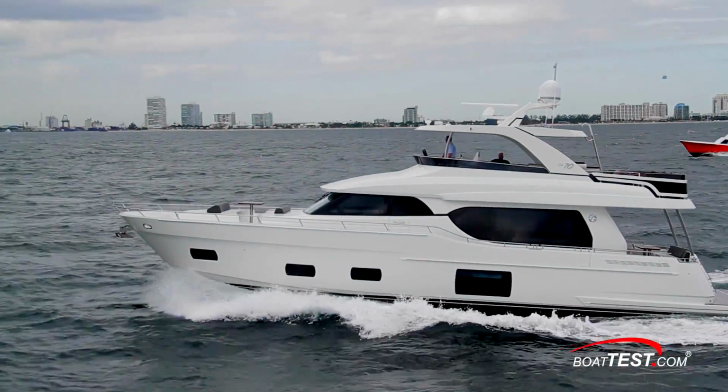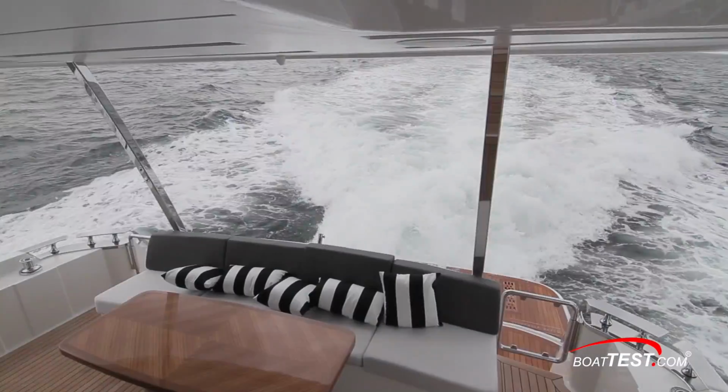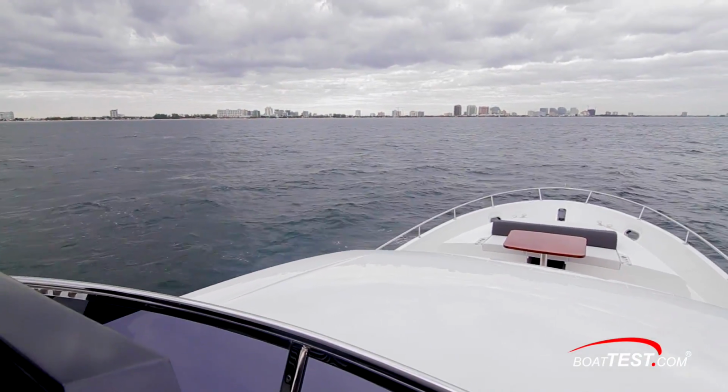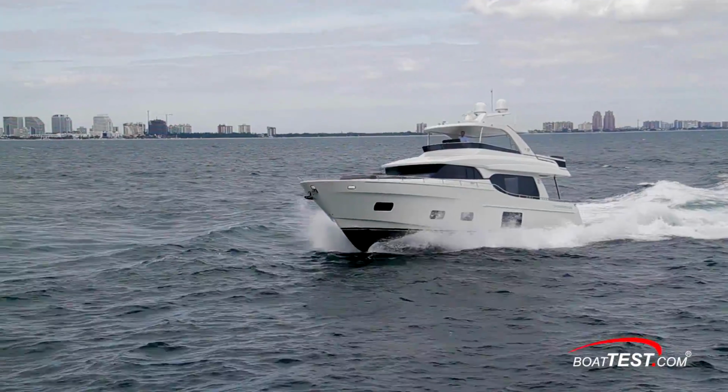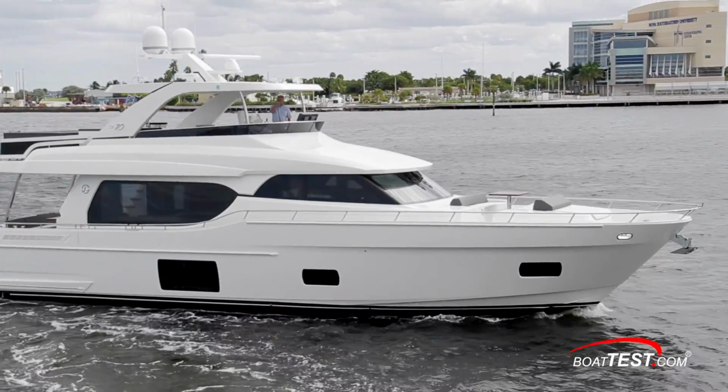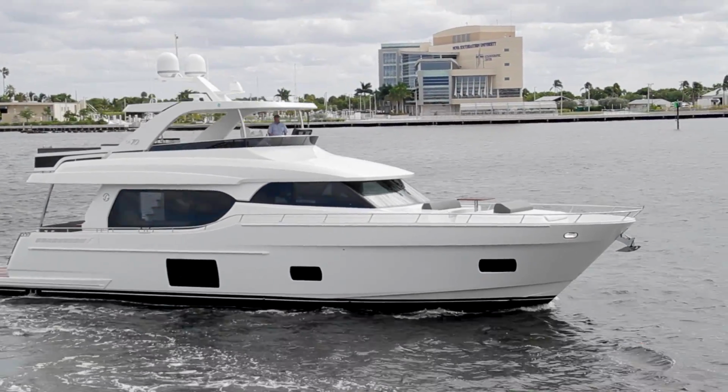Overall, the 70 Evolution represents a huge leap for Ocean Alexander in creating a smaller yacht that makes the brand available to a new market while keeping the quality of build, fit and finish, and handling that we've come to expect from the brand. With the factory right in Merritt Island, Florida, there's an added quality control that can't be minimized either.